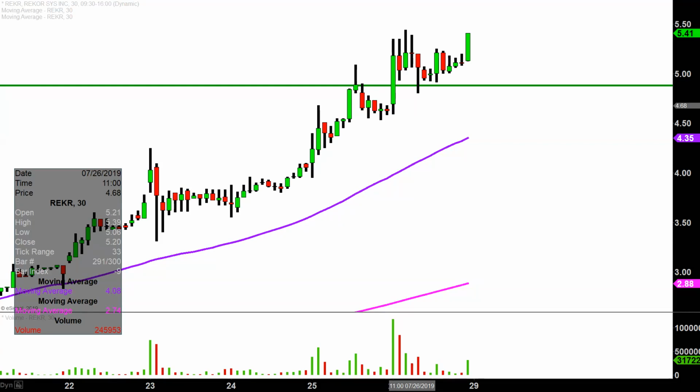Now, don't get me wrong, if the price falls below that area, I am not saying the entire chart is destroyed or ruined or anything like that. But yeah, if the price can manage to stay up above that level, then that would definitely be a massive sign of power going forward.